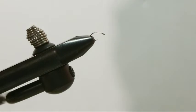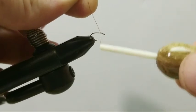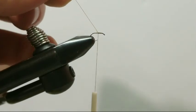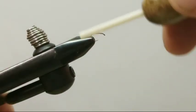Alright, here we go. Good old Firehole 419, size 18 hook. Prepare to receive your brown waxed thread. Come in, please. Nice and close. Trim off the tag end.